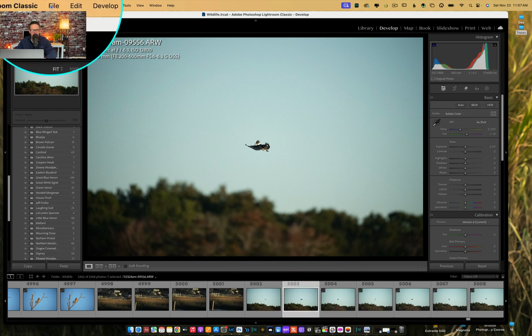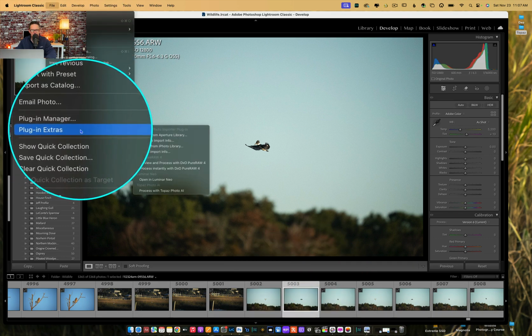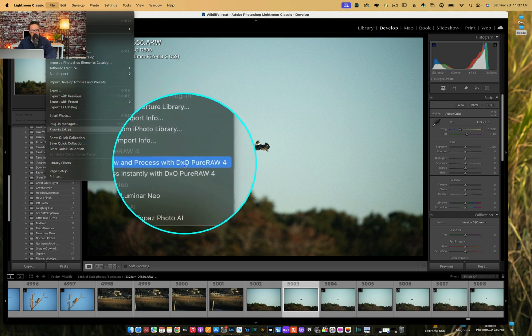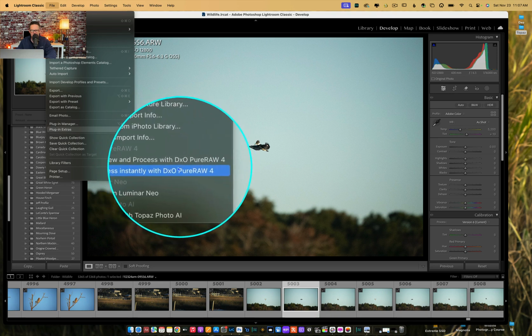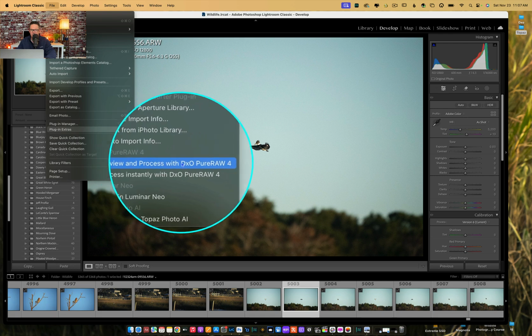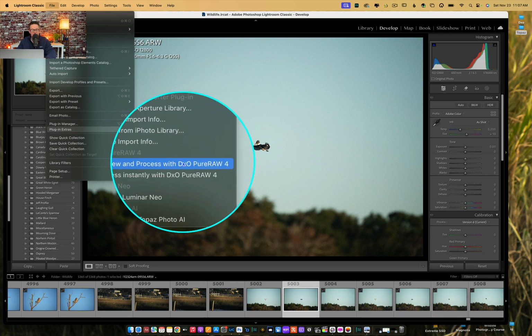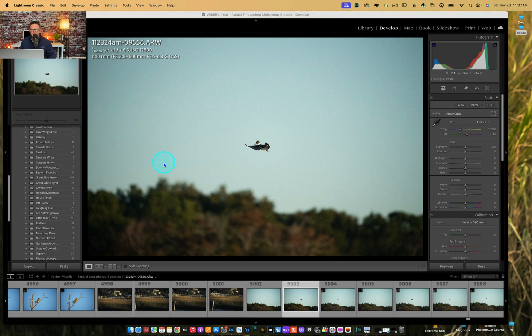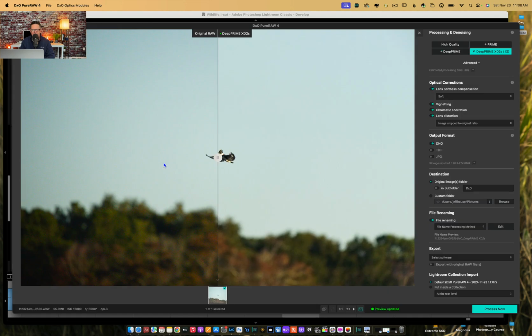I do that by just highlighting the photo here, which is right down there. And then we're going to come up here to the file and go to the plugin extras. As we come over, you can see that we have two options here. We can preview and process with DxO, or we can process instantly. From everything I've seen with this program, it is recommended that you do a preview and process. I honestly can't tell you the exact reasoning behind that, but that is the preferred method of using it. So that's what I do. I'm happy with the results. That's what I'm going to stick with. So if we click on that, it's going to take just a quick second here. Might be a little bit lagging again because we're running the screen recording software.